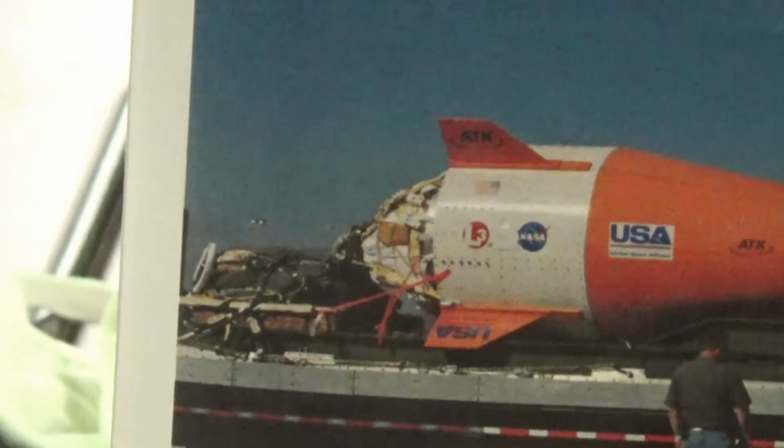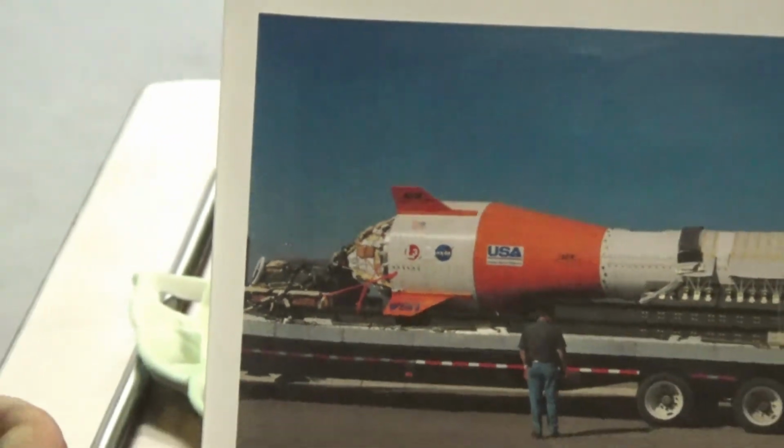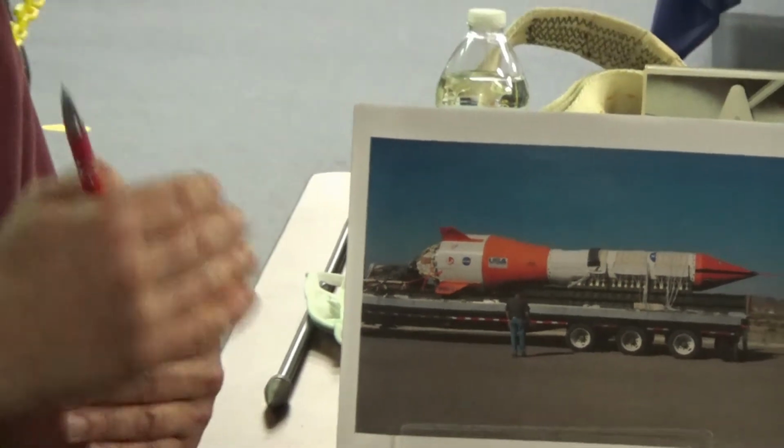Gotcha. Okay. Yeah, because they deploy tanks and trucks and all sorts of stuff out of the back of these military aircraft, but it's usually numerous items that go out under separate parachutes.